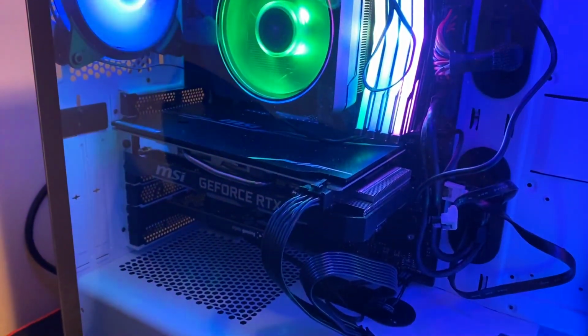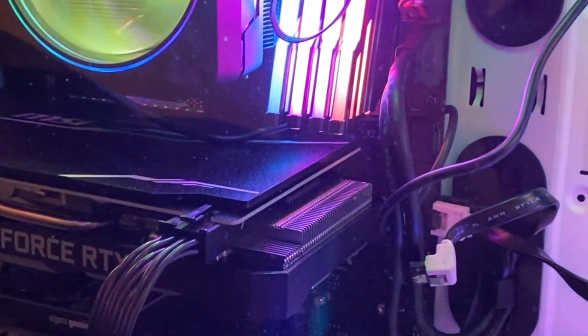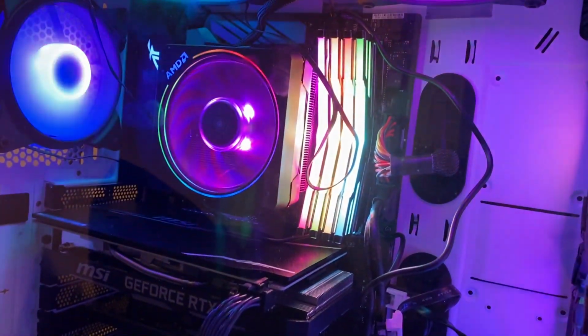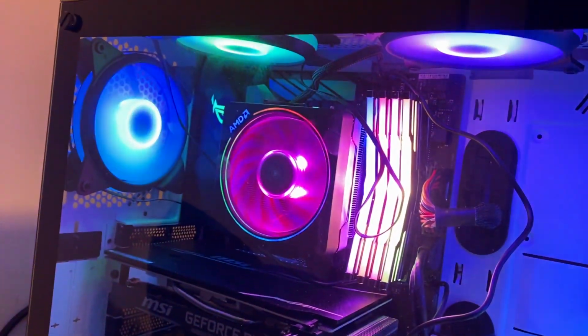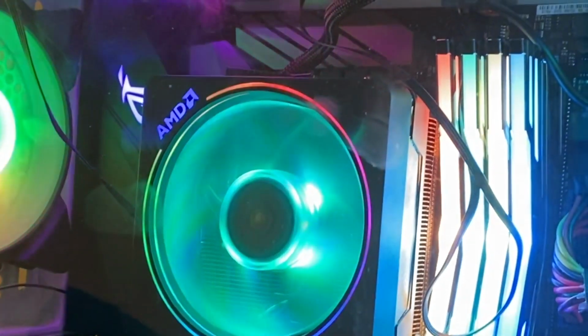I got the video card in there. That wire that you see right there is one of my hard drives that I gotta take out. So once those 3-to-1 cables come in, I'll be cable managing a little bit better. But other than that, everything's been going okay, except for that fan. The fan has been giving me a lot of problems. I may end up replacing it.